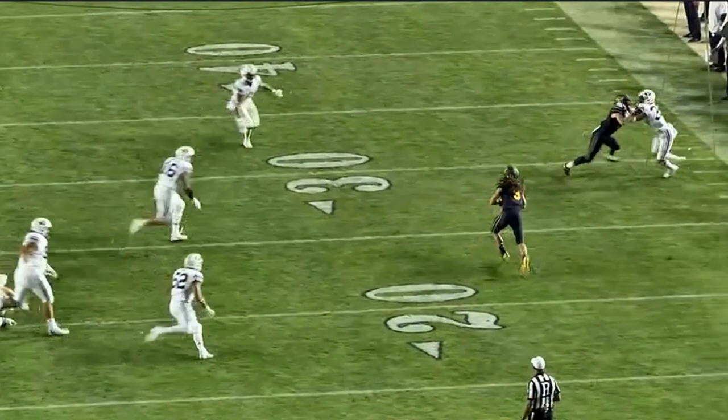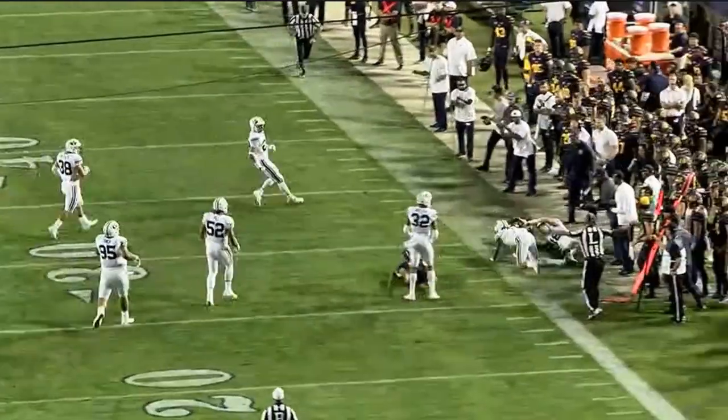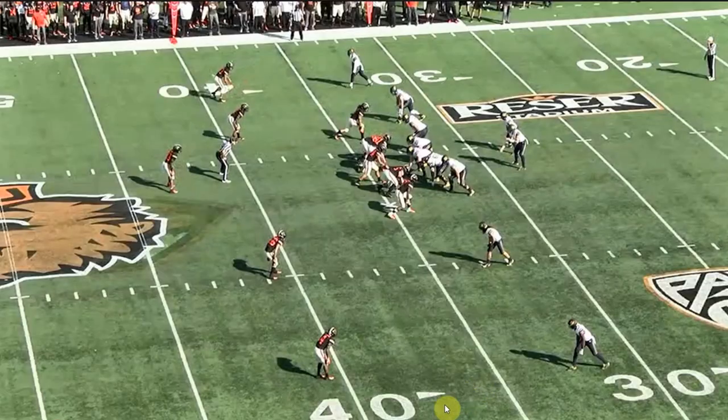This one's quick, easy for a QB. Get that ball out and let your athletes make the play. All right, last clip here.